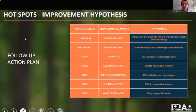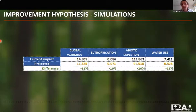And these are just some of the examples. We are starting to create improvement hypotheses, because by understanding where the impacts are, we create improvement hypotheses that would allow us to address those impacts directly. And then we can start simulating the positive impact, or the reduction in the impacts, by implementing those hypotheses. This is just an exercise in one of the products we evaluated, where we can understand, okay, if we implement those hypotheses, what kind of improvements we get. And why do we need to do that?